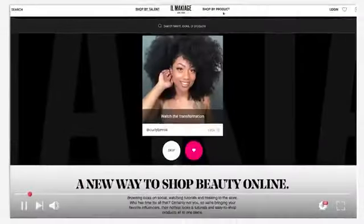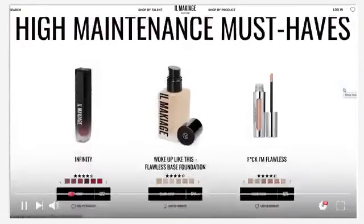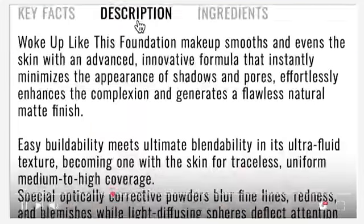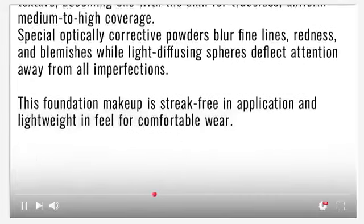So the foundation is the Woke Up Like This Flawless Base Foundation. This is supposed to give a nice natural matte finish to the skin, medium to buildable coverage, and just make your whole skin look super flawless. I find it interesting that this is a natural matte because when I was going through and picking out what type of foundation I like, I picked Radiant. So it's interesting that my foundation is naturally matte.